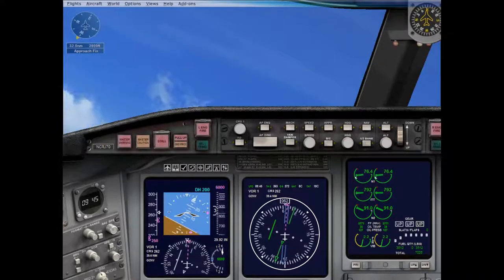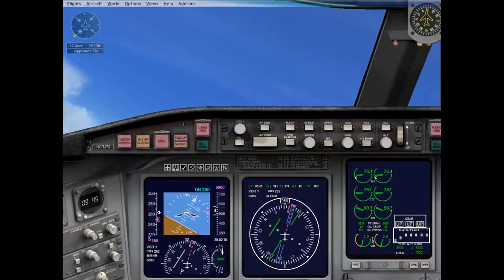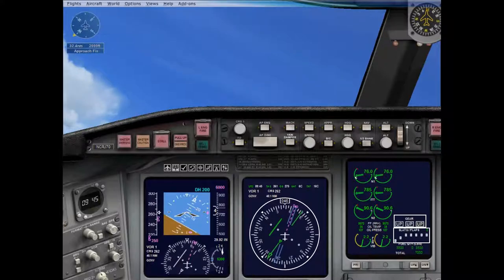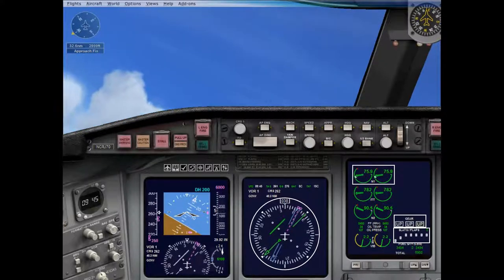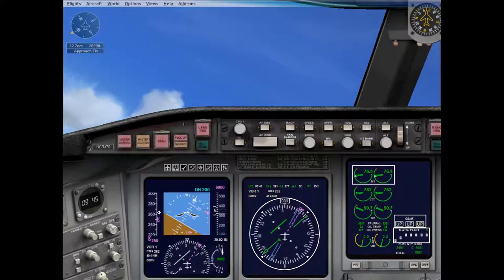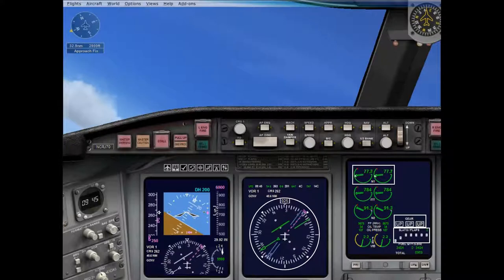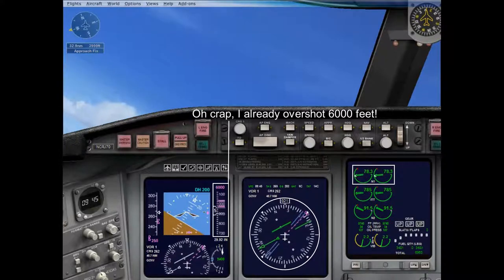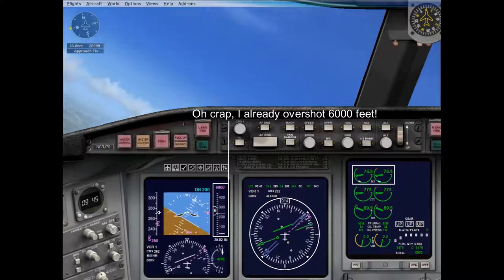Let's run through the after takeoff checklist. Landing gear, up. Flaps, up. Thrust set to 80% N1 for the climb. After takeoff checklist complete. Level off at 6,000 feet and reduce thrust to about 60% N1. That should give us about 250 knots.